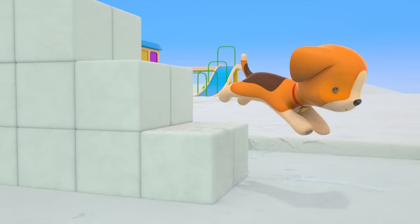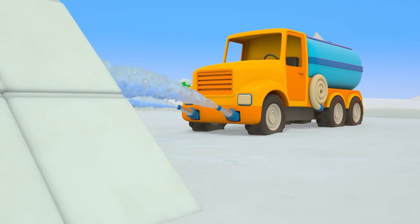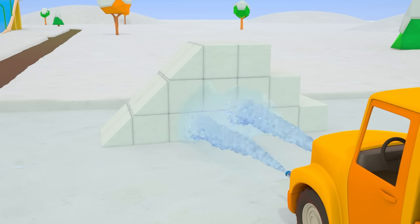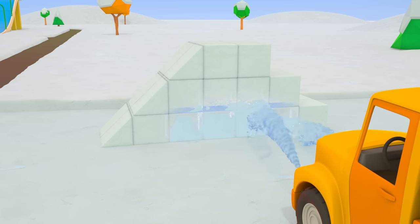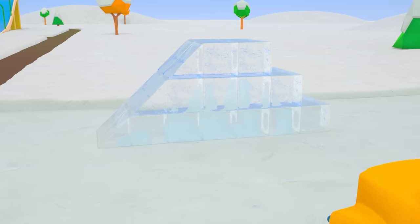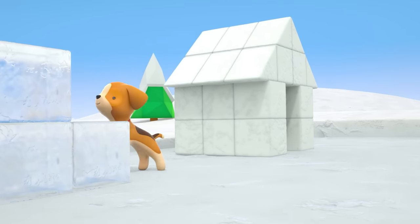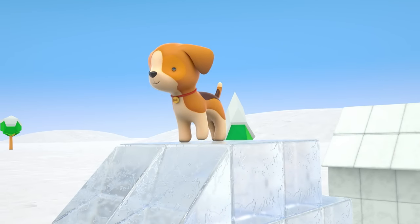Oh, the snow's too soft! The puppy's paws left behind footprints. The sprinkler truck is washing the blocks down with water. The water should freeze, and the blocks should turn to ice. Yay! Now you can get up the steps and ride down the ice slide.